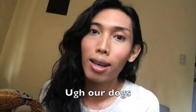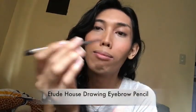And so now, we will be doing our brows. It has the brush on one side. Oh my god. Ay, ang mga irot dai. So, it has the brush on one side, the pencil on the other side. I will be doing my brows off camera. I'll show you in a while.